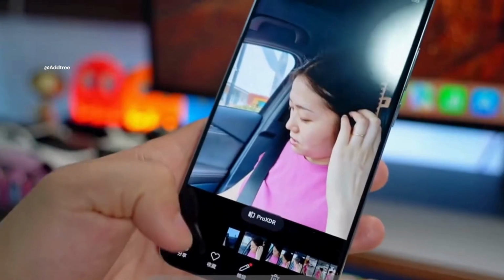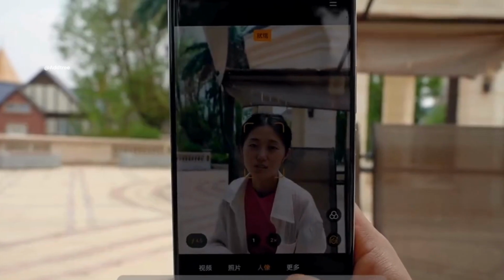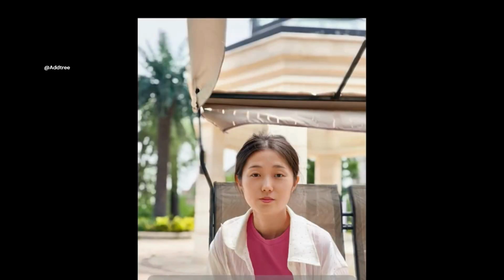These 350 megapixel lenses all support AI video. All focal lengths are the same. You can share it to the social platform at any angle. Oppo knows what you want to do after taking the photo.